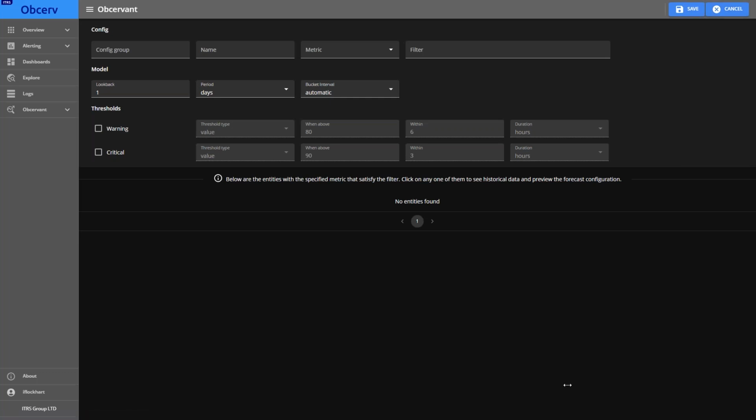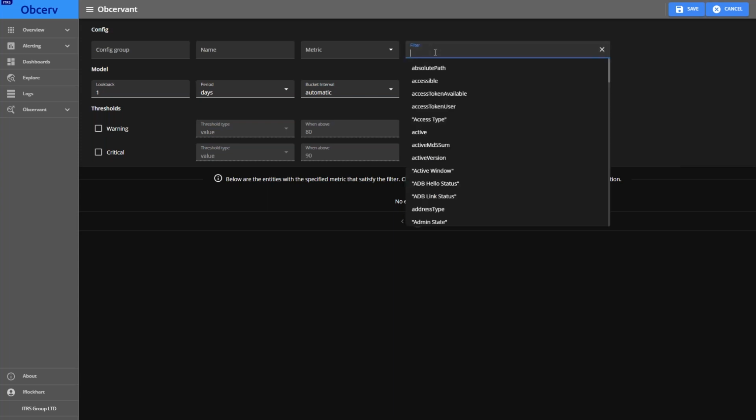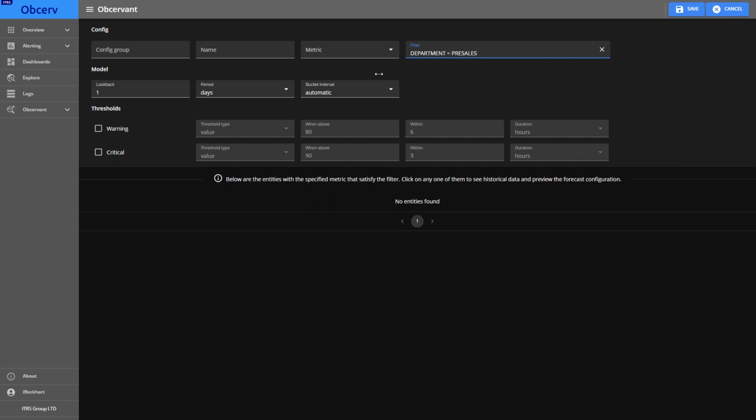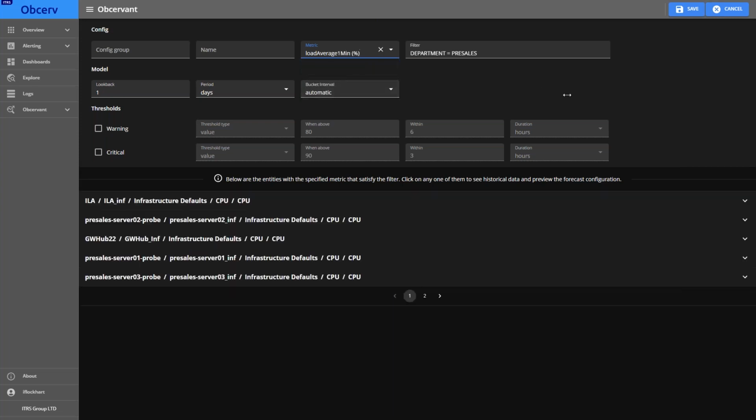I can now choose a set of resources over which the configuration should apply by clicking the filter and defining a condition. Now, these conditions are based upon the attributes and properties that are stored in the database. So in this example, I'll pick my pre-sales servers, and I'm going to look at a CPU metric, load average. And when I've chosen both a metric and a filter, it will display a list of entities that match those conditions. So in this case, any entity within the pre-sales department that has a load average 1 minute % metric.